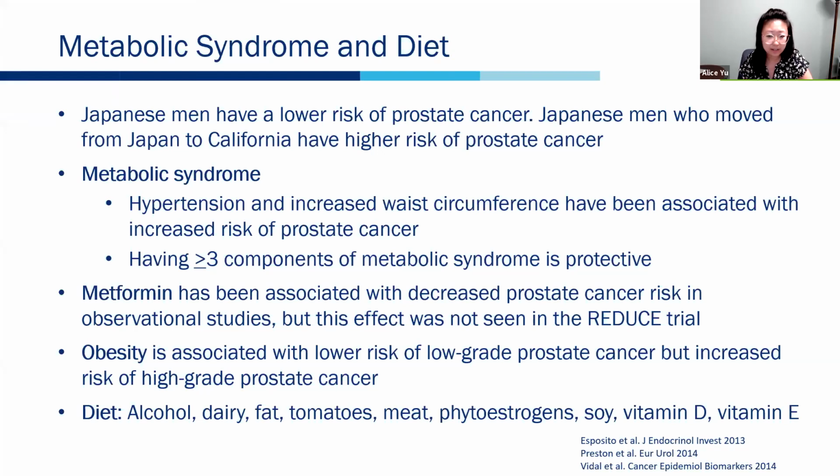So the research in this area is a little bit controversial. When we look at metabolic syndrome and its association with prostate cancer, we see that men with high blood pressure or increased waist circumference have been associated with an increased risk of cancer. However, having multiple components of metabolic syndrome is somehow protective. So that's sort of conflicting data. It's also been shown that metformin may be associated with a decreased risk of prostate cancer in some observational studies. However, none of the other oral anti-glycemic medications have shown this risk. And this effect was not consistently seen throughout some other studies.